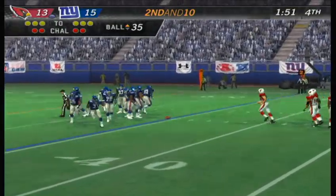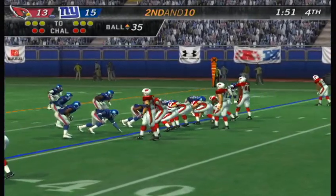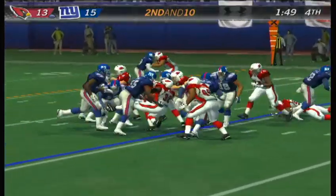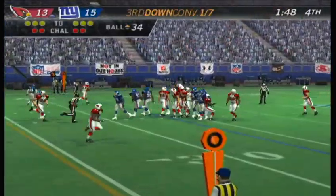Second and 10. Ball on the 35-yard line. New York lines up in a 4-3. Handed off to the back. Hart is there for the tackle at the 34. And they go with a no-huddle.